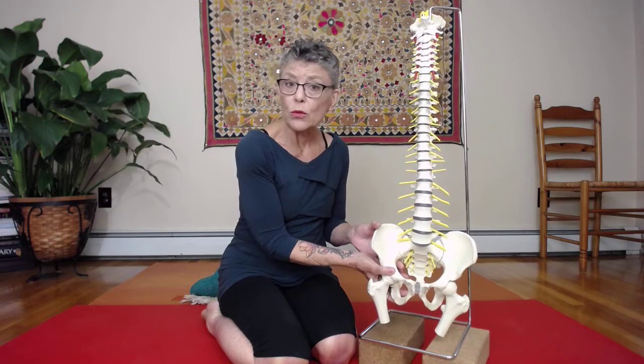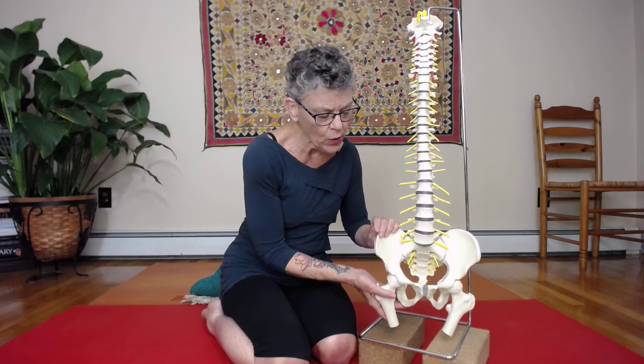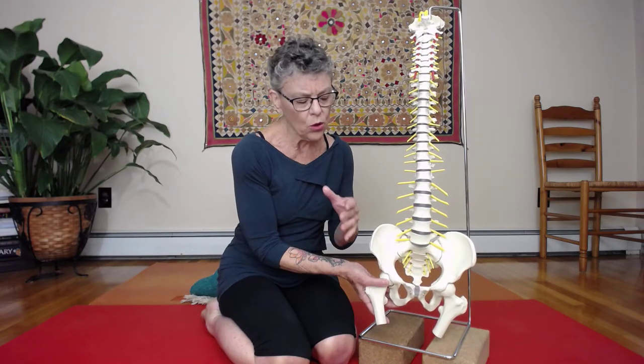Bones, we can easily say, are the structures in our bodies that relate the most closely to earth. And I'm talking about the dry, the mineral aspect of earth that we can feel, imagine, and notice in our bodies as a quality, not just of sensation, but a quality of consciousness.